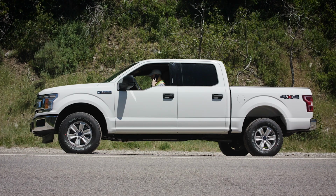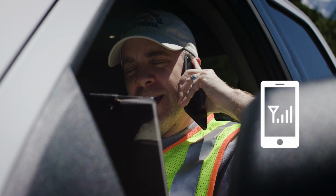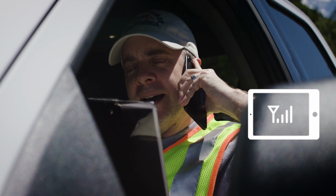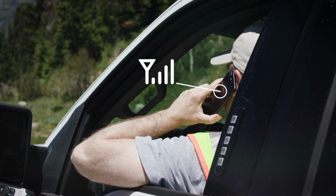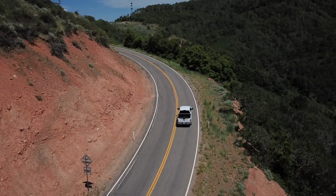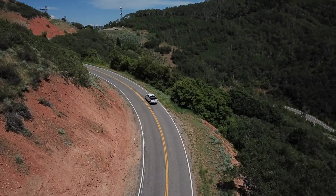The Drive X Fleet is a powerful cell signal booster, one that enhances all available network speeds for multiple phones, tablets, and cellular-based fleet tracking devices simultaneously within any fleet vehicle, allowing vehicle operators to stay connected with their fleet managers or dispatch from wherever they are on the road.